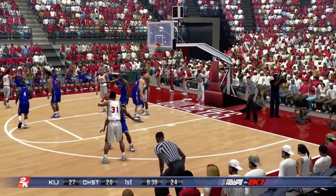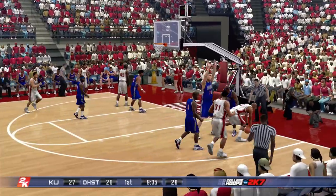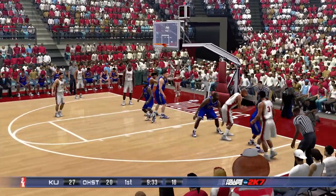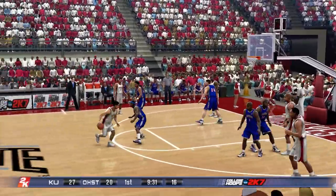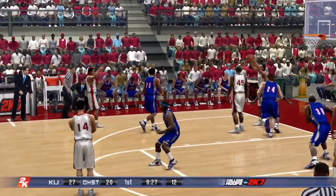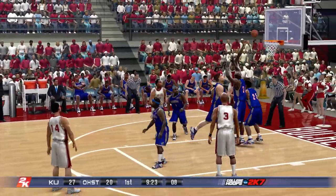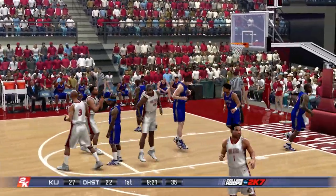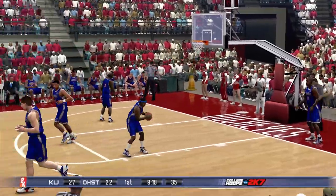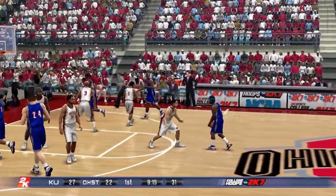Catches it outside. Number 31 bounces it to the right wing. Skips it to the perimeter. Number 31 backs him down. Number 45 takes it in. Great finish in traffic. Number 30 inbounds the ball, and it's a 5-point game.